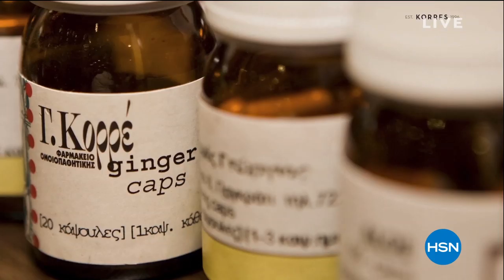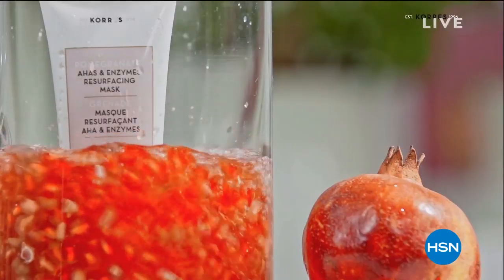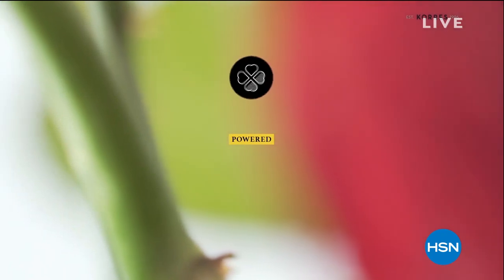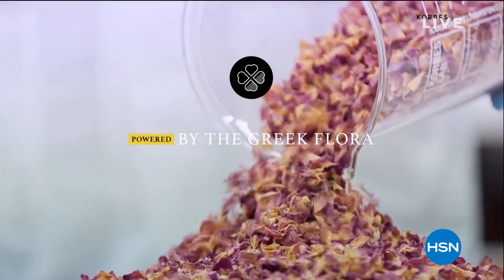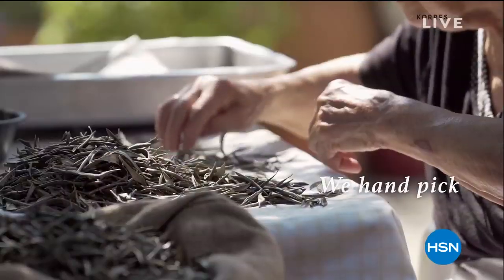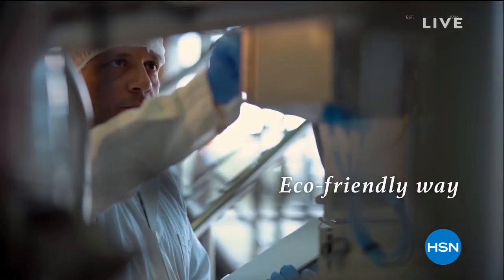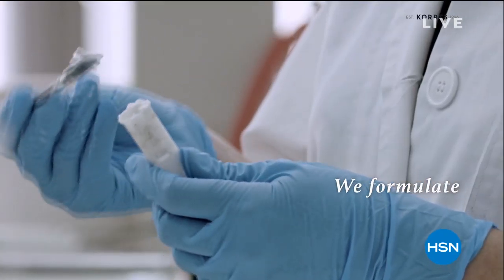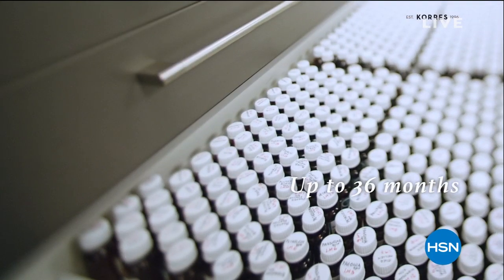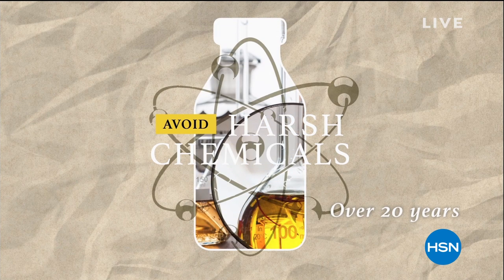Homeopathic pharmacy in Greece, George, a pharmacist, and Lena, a chemical engineer, began developing products keeping in mind the importance of natural ingredients, combining the best of nature and science. Powered by the Greek flora, KORRES utilizes the help of plant scientists to harness a wealth of plant species that exists only in Greece. We handpick our Greek botanicals and extract them in-house, in an eco-friendly way. We formulate in our own labs, performing hundreds of tests for up to 36 months for every single formula. We avoid harsh chemicals. We have been doing so for over 20 years now.